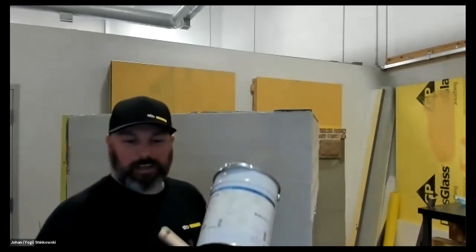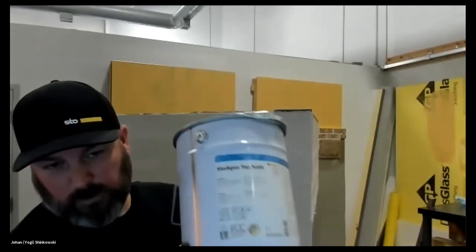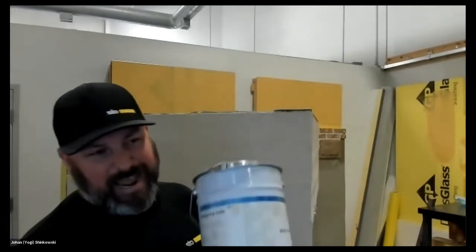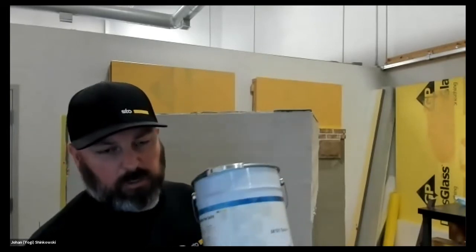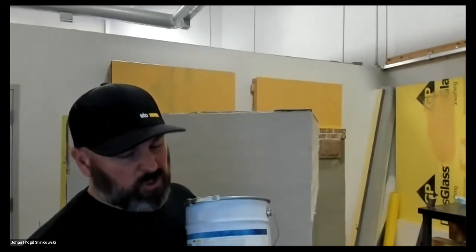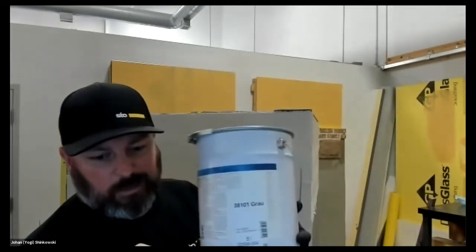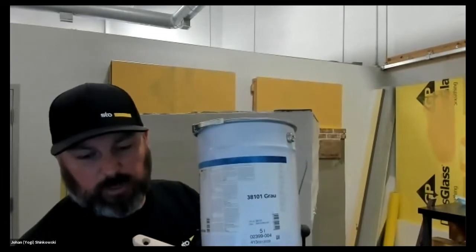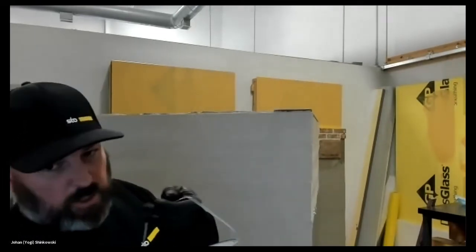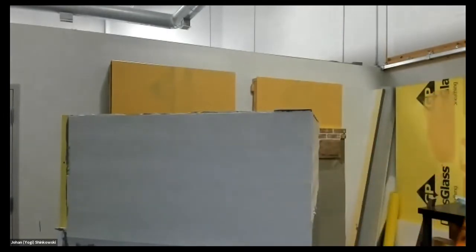So what I'm going to apply here is our Sto Aqua Top Stain, which is the one that's available now, but we have our own coming out. I think it's readily available soon. Bob? Yes. So this color I have here is Grau. It obviously is from Germany. It's gray. I'm not going to use this one because it's a new can. I have an existing can that I'll show you guys right now that I've already stirred up and got ready to go.